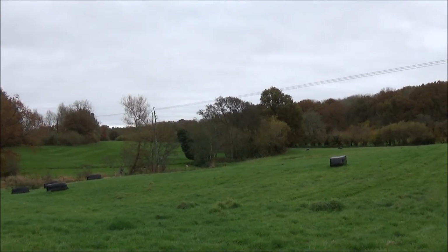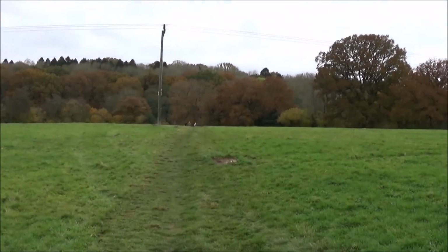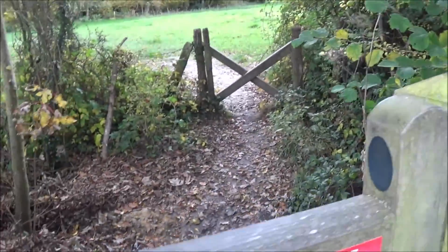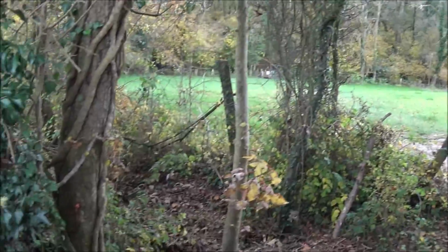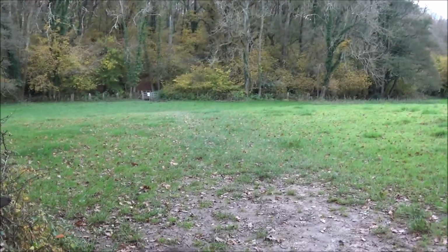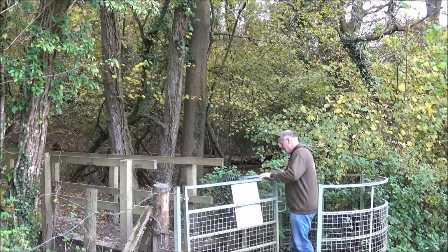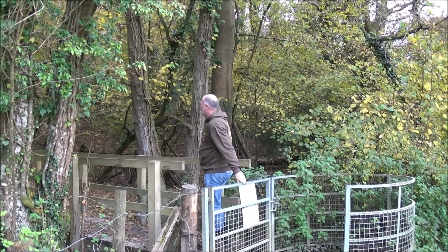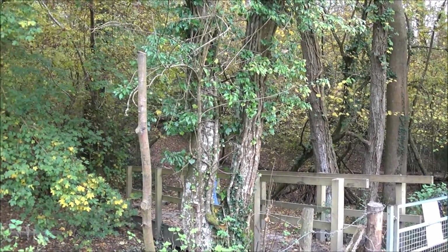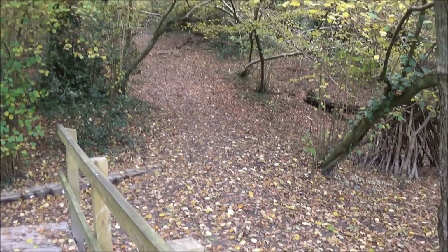So there's a golf course to the left. We're carrying on into the woods. Got a kissing gate, a gymkhana jump, and what looks like another kissing gate over the other side of the field. Oh, alley-oop. And we're going to walk up the slope there.